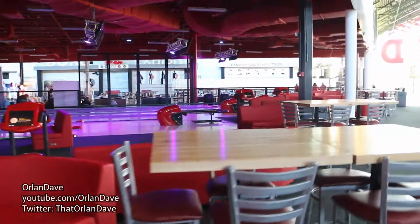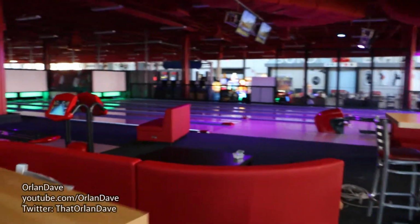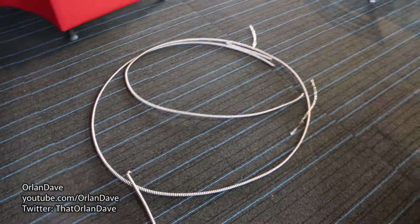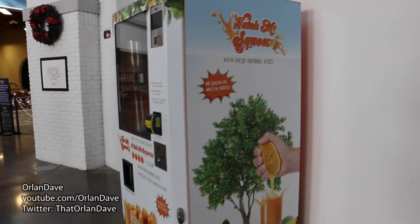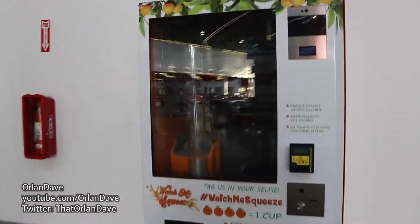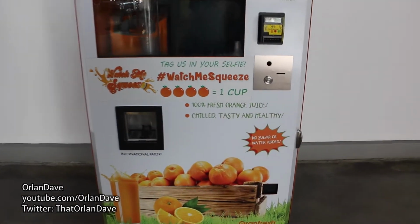But this obviously is the Blacklight Bowling Alley, also new. The Blacklight Golf Course, mini golf, has been here since at least when it was Artagon, maybe even longer. Not quite finished. Well, it's not running right now, but it looks like this is a vending machine that freshly squeezes oranges into juice when you order it. I've never seen that before.